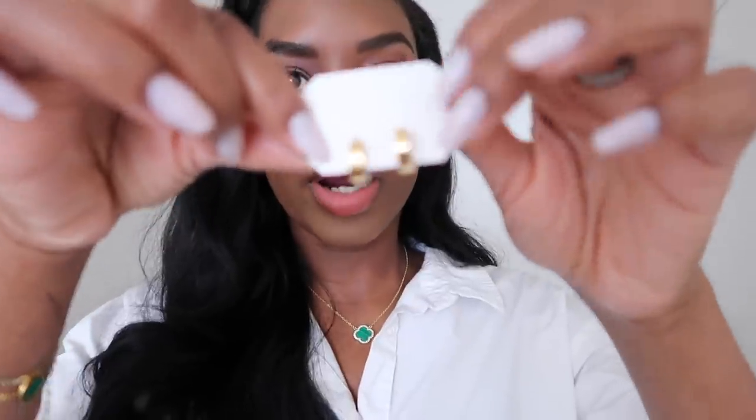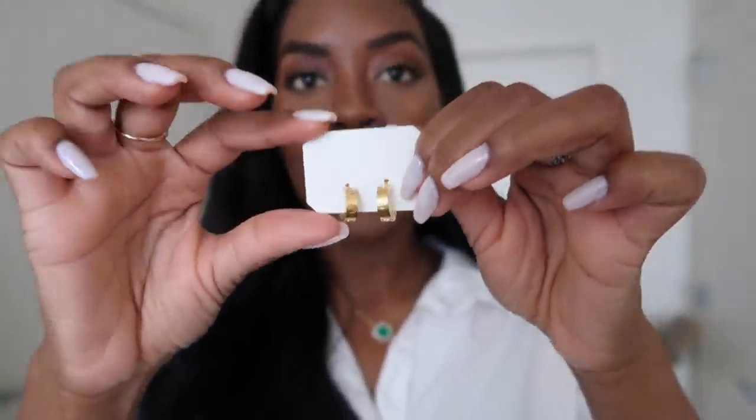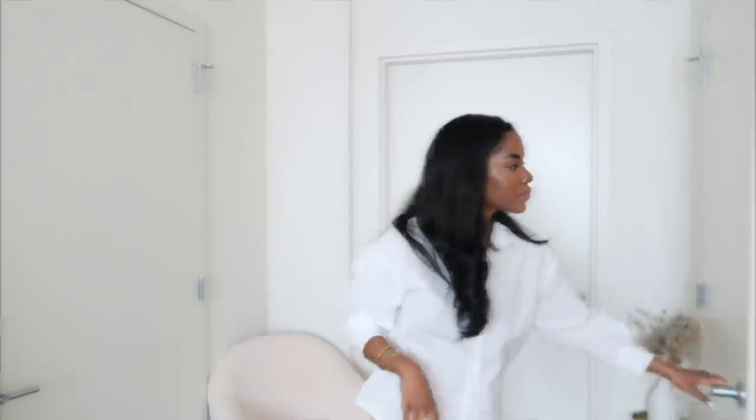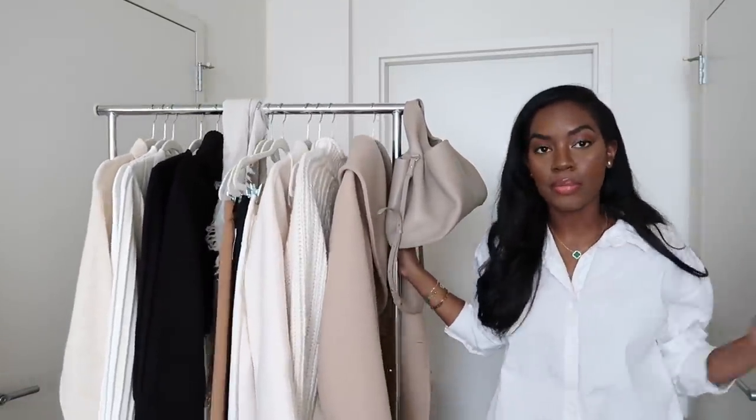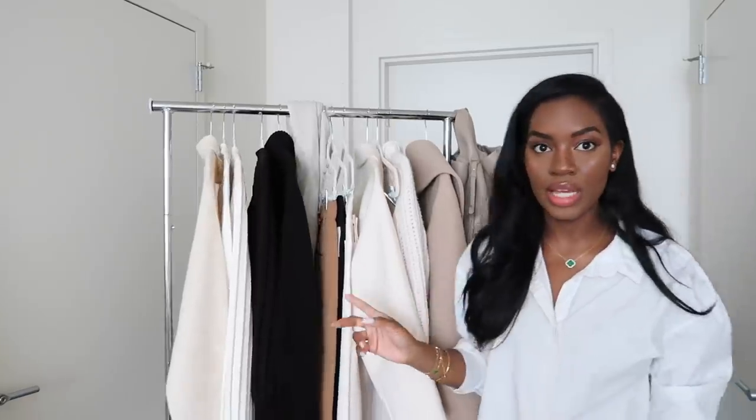And on top of that, I also got these little Cartier dupe hoops as well. I didn't even know they made hoops, but I picked these up as well. I thought it was very, very pretty. So I just got that. That's what I got. So as I said, I have a photo shoot coming up tomorrow on Monday and I wanted to pick up a few things.